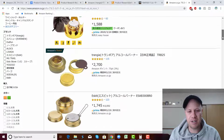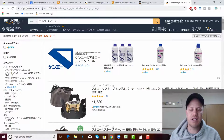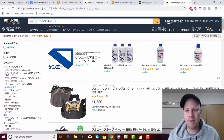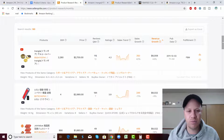And then you can take a bit more look at these products here. So the one thing about this Sellersprite is that they don't have a Chrome extension yet for sales data, so that's going to make things a bit slower. Alright, so let's move on and look at a few more products. What else we got here?